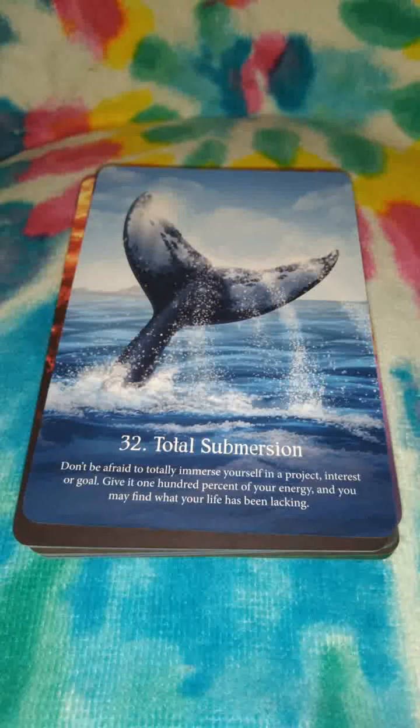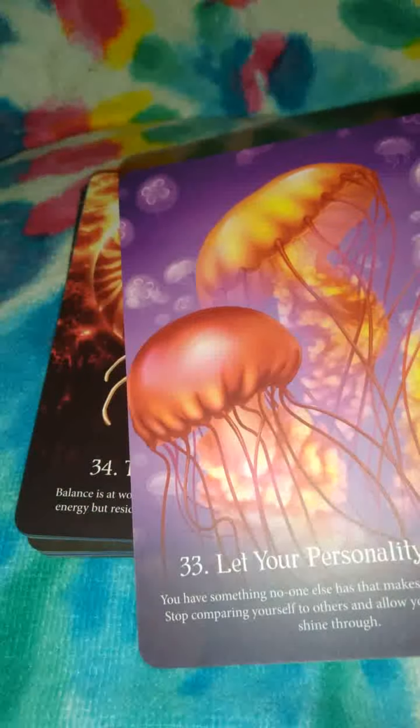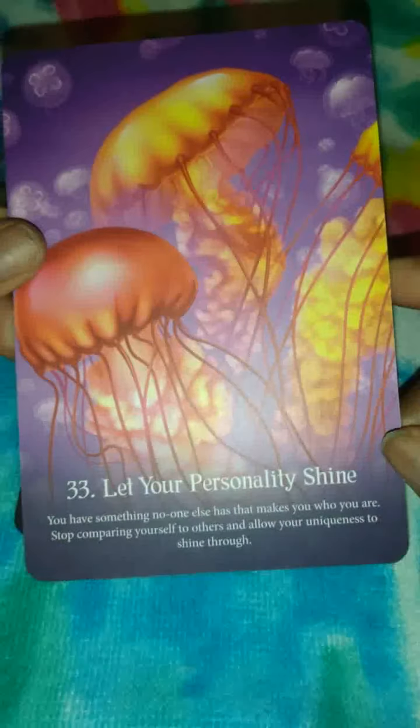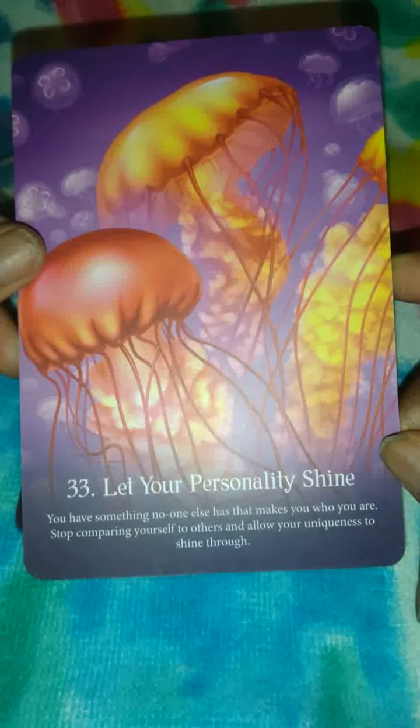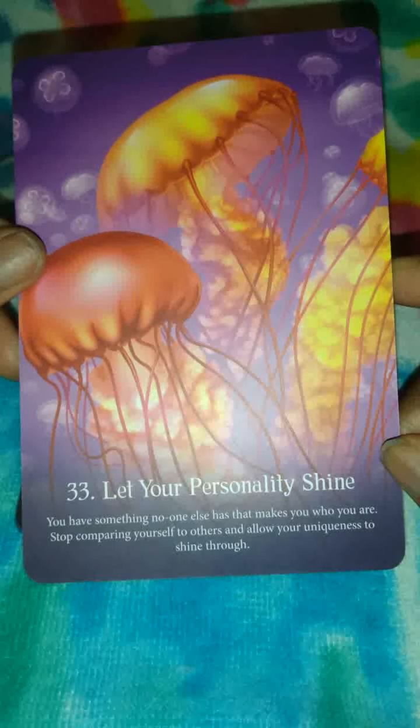Thirty-two, total submersion. Don't be afraid to totally immerse yourself in a project, interest, or goal. Give it 100% of your energy, and you may find what your life has been lacking. So, let your personality shine. You have something no one else has that makes you who you are. Stop comparing yourself to others and allow your uniqueness to shine through.